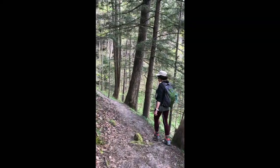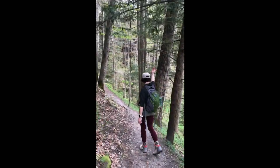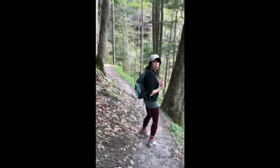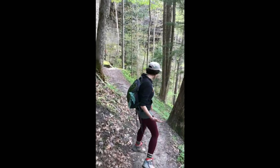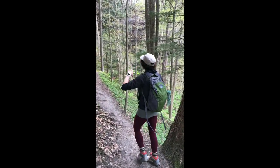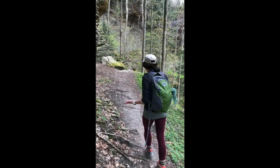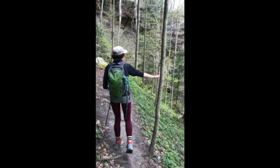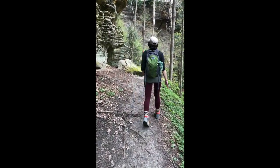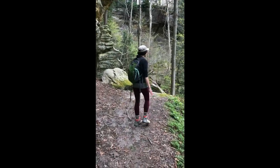And you can hear some water up ahead. It's coming off the rock. This is actually a really good hike to come out on in, say, January, when all the leaves are off the trees. Sometimes there are spectacular icicles, and if it's recently snowed, this valley is absolutely gorgeous. But you'll still get an idea coming up ahead why it's called Box Canyon.